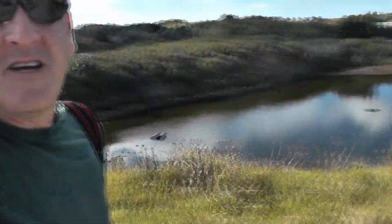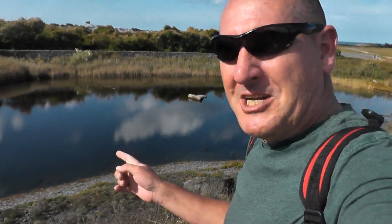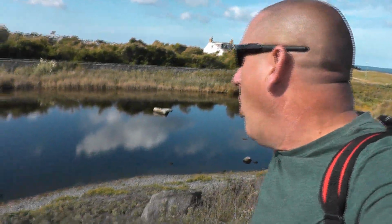Just a word of warning, when you come around this part of the coast, you will see what looks like a nice little pond down here. Locally known as Stinky Pool. Because it stinks. It's absolutely gopping. So do not, for your own sake, for your own health, swim in Stinky Pool. Ugh.